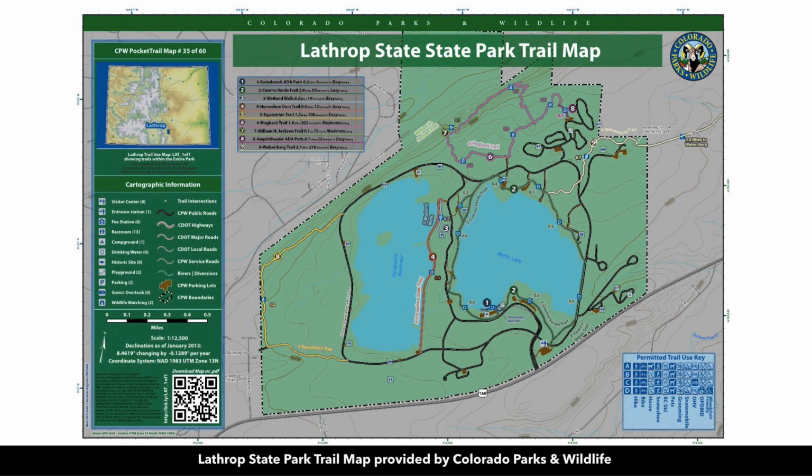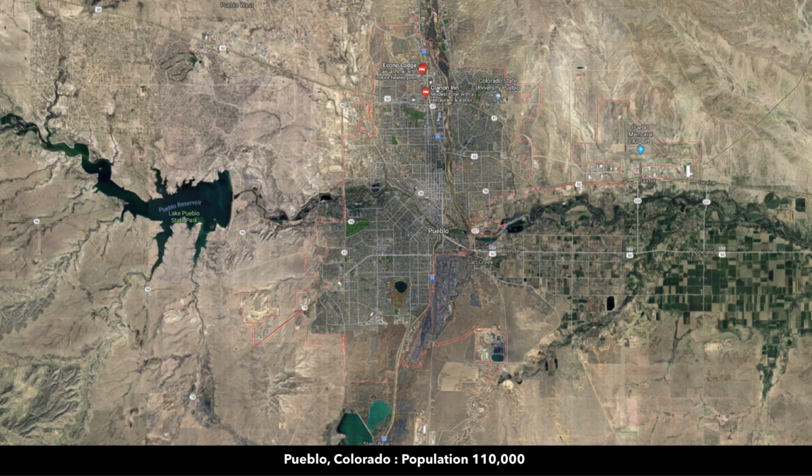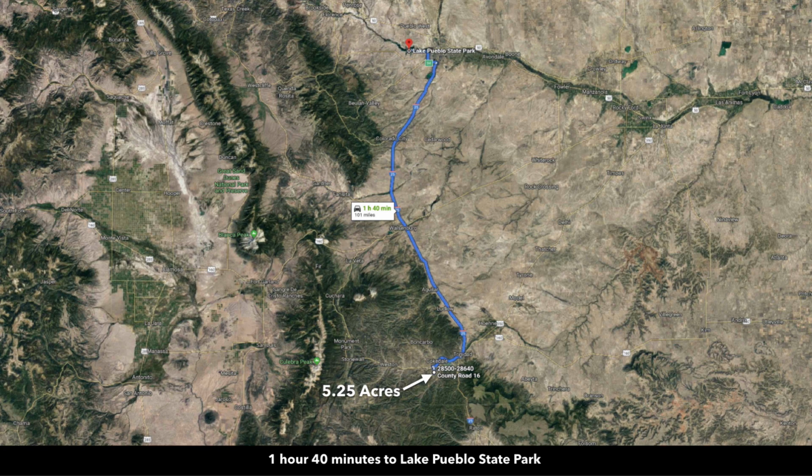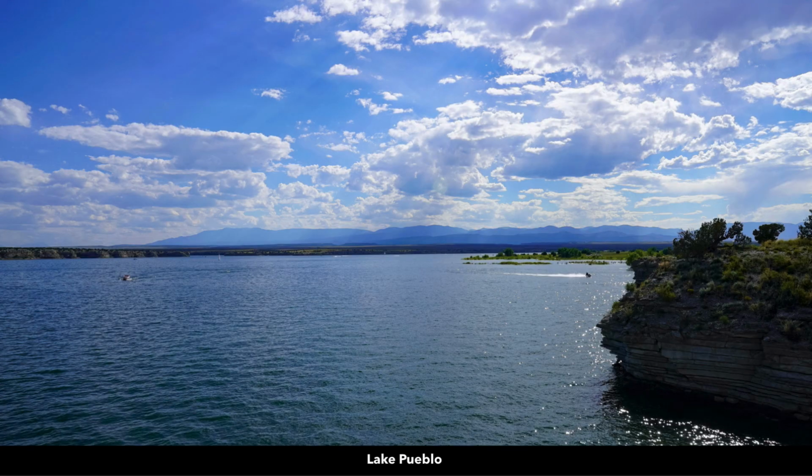Here's a trail map of the Lathrop State Park. This is Colorado's first state park. About an hour and a half from Pueblo, Colorado. Pueblo has a population around 110,000. Then just west of Pueblo, you have the Lake Pueblo State Park, which is over 4,600 surface acres and has over 60 miles of shoreline.